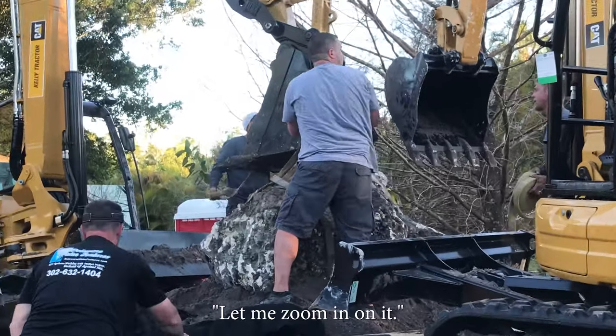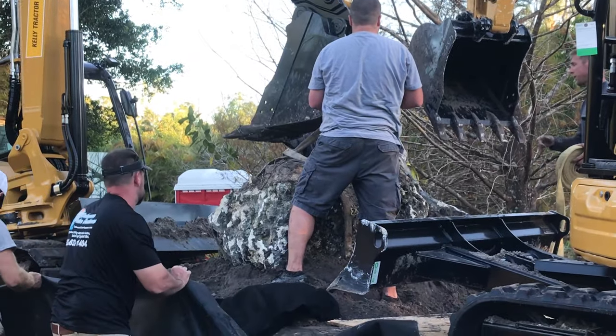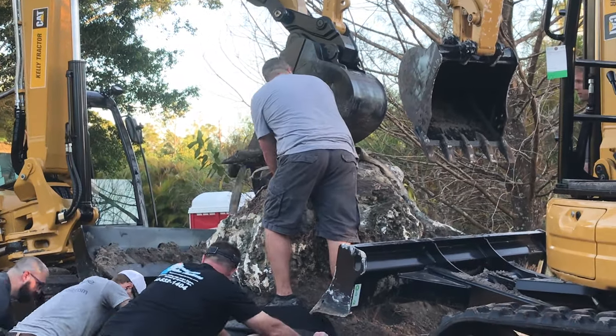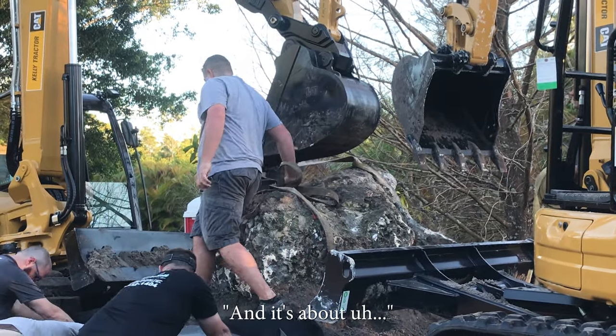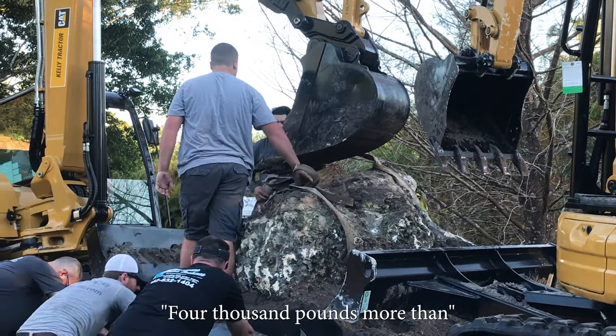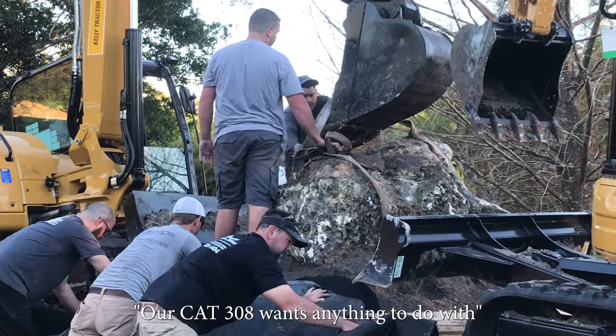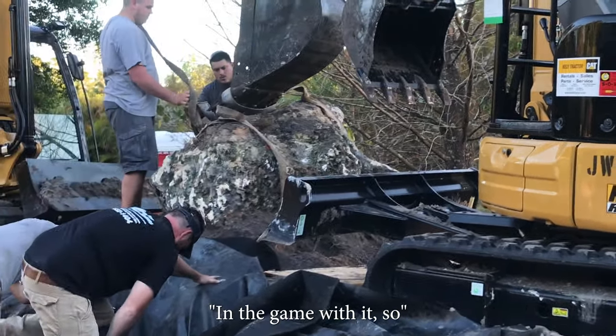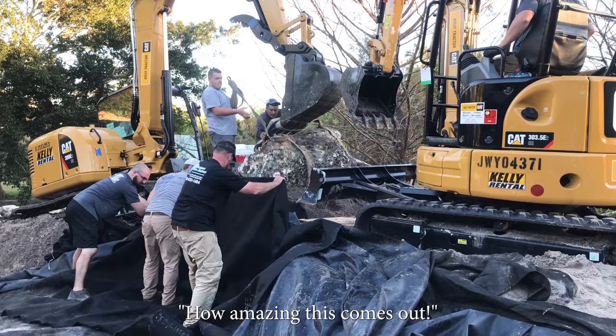I'm gonna zoom in on it. It's like a little mountain. Thing's 8 feet long, 5 feet wide, 4 feet tall. I'm guessing 6 tons. And it's about 4,000 pounds more than our Cat 308 wants anything to do with. So we got the Cat 303.5 in the game with it. So let's just see how amazing this can be.